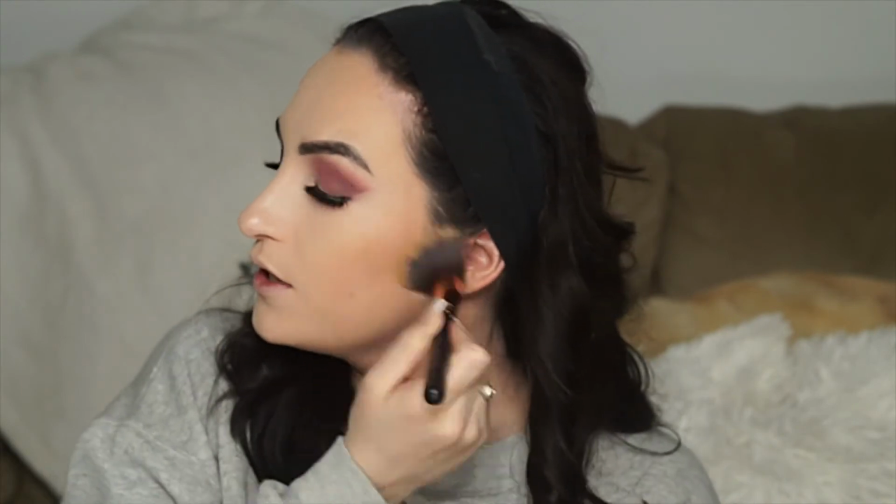I could definitely see myself getting way too overboard with this, and not in a good way. So that was pretty nice. That went on rather smooth. I like the colors. Can't wait to try the cream contour side. I've been really vibing with cream contour recently. I don't know why or what's going on.